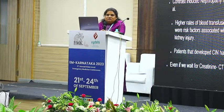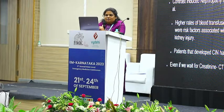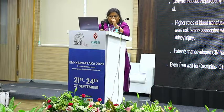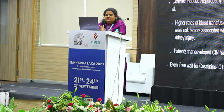Then coming to adverse reactions. In the normal population, contrast-induced nephropathy is about a 1% chance. But if you add a trauma-compromised system to that, the chances of contrast-induced nephropathy increase. This was found in one study by Saluk et al., wherein higher rates of blood transfusion and hemoperitoneum detected on CT in patients with kidney trauma were associated with longer hospital length of stay.